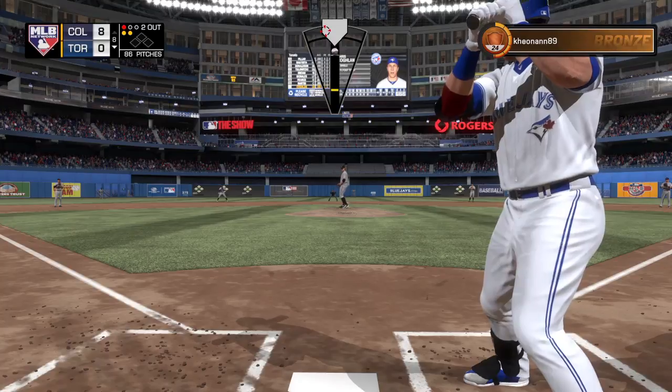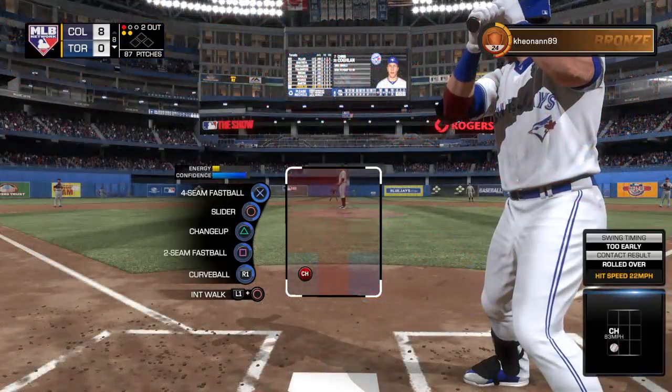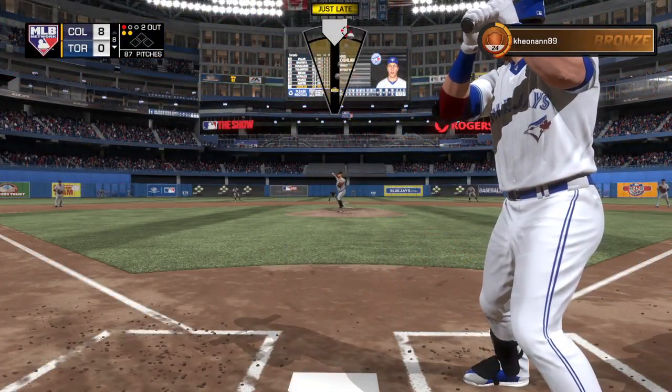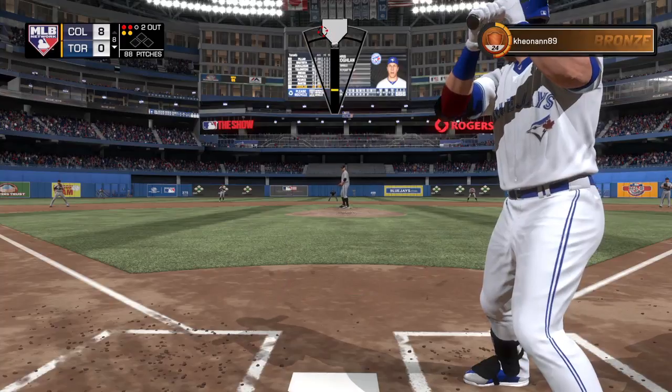1-2. Chopped weakly to the right. That goes foul, so he stays alive with 2 strikes. And a slider gets away from him here as it just about got him in the ankle. Pretty good pitch and a great take there.